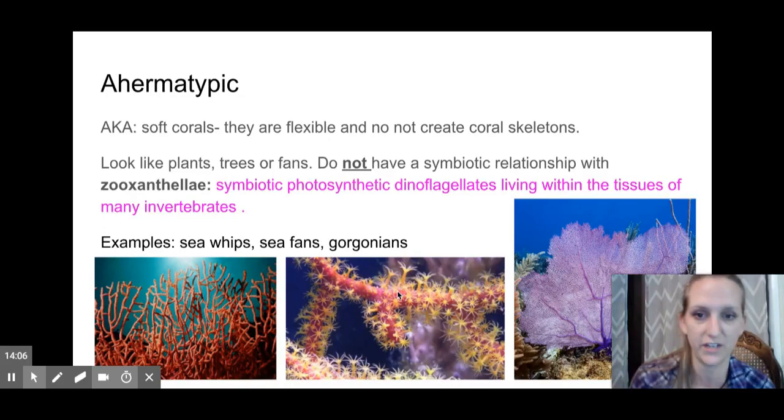So we immediately think there has to be a lot less of these species than there are of your hermatypic corals, because they don't have that extra boost where you can survive and build yourself really big. They're not getting all that organic material.